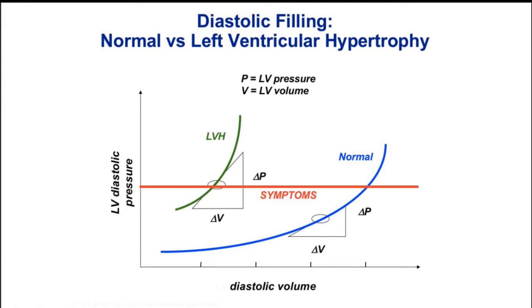This is a normal Frank-Starling curve. On the other hand, patients with left ventricular hypertrophy have a thickened, restricted left ventricle, and for the same amount of, or even less volume, as shown here, they develop symptoms of shortness of breath and left-sided heart failure when they have the same amount of volume and salt and water retention. So that often is the reason why patients present to the emergency room with signs and symptoms of heart failure from volume excess when they have underlying hypertension and LVH. Next.